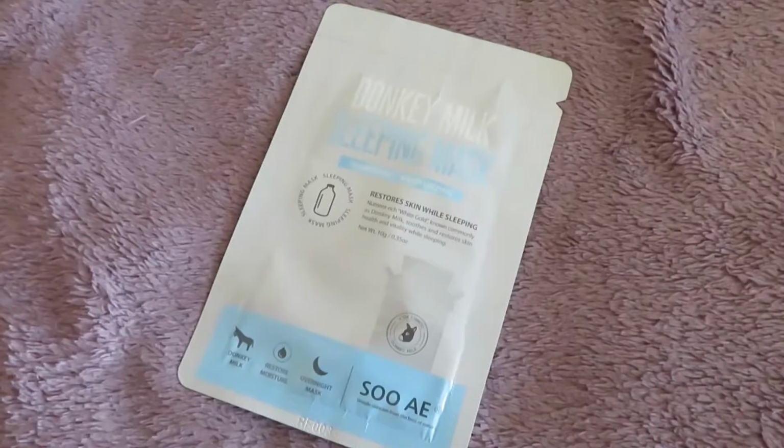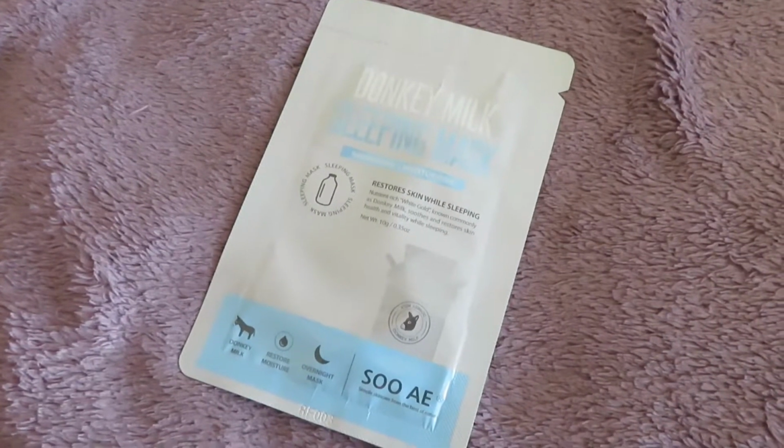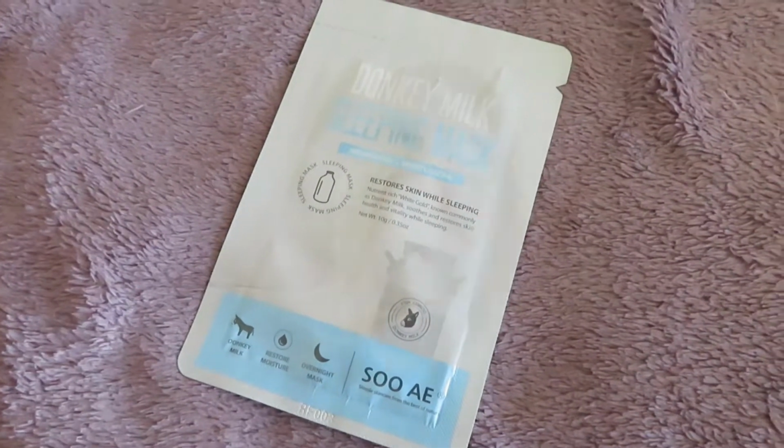and the very first one is from the brand O.P.I. It is the Donkey Milk Sleeping Mask. And this is a very new concept to me. I am familiar with masks, but most of the ones that I use, you have to wash off after 15 or 20 minutes. This one, however, is designed specifically to sleep in.